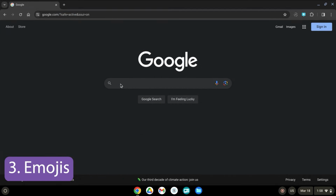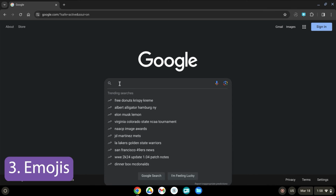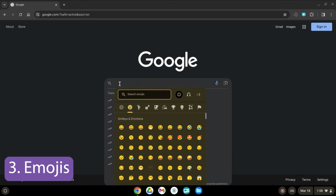Finally, here's how to insert emojis into text fields on your Chromebook. Press the launcher key, Shift, and Spacebar together. A window will pop up showing available emojis to insert.